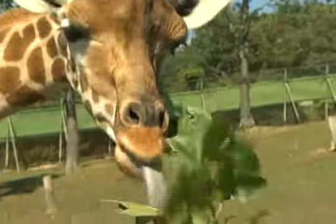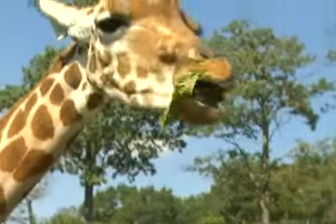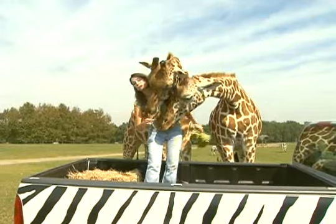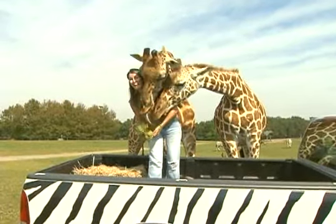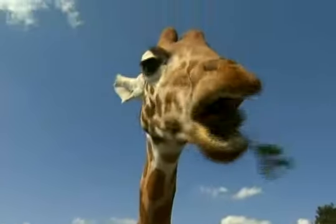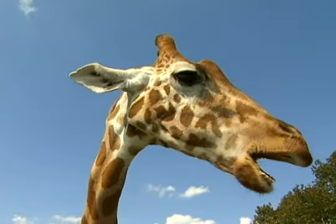As we watch them eat, you can see how they wrap their tongue around the branch and pull all the leaves off. Now they don't have upper teeth, they only have little lower teeth and molars, and that's where their tongue comes in handy. After they pull the leaves off, they use their really long tongue to push the leaves to the back of their mouth so they can chew their vegetation with their back molars.